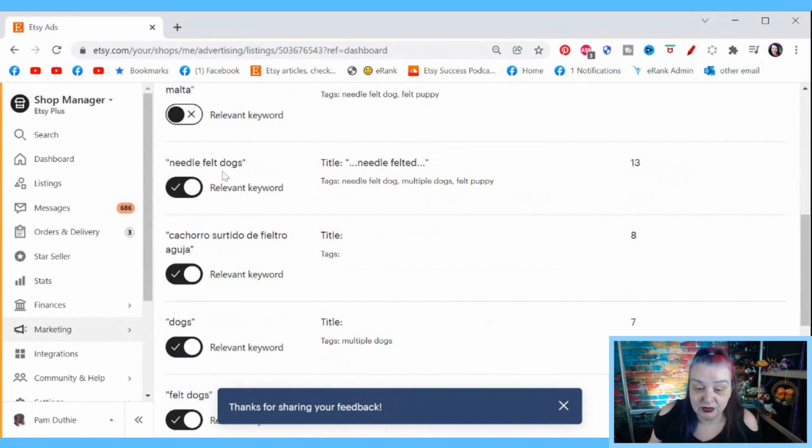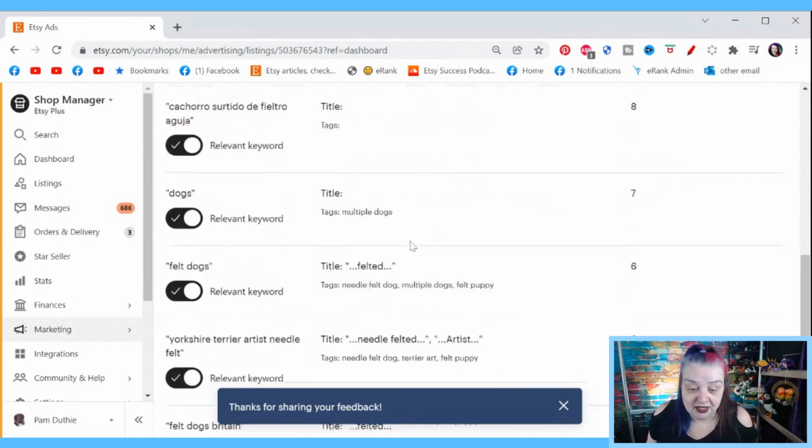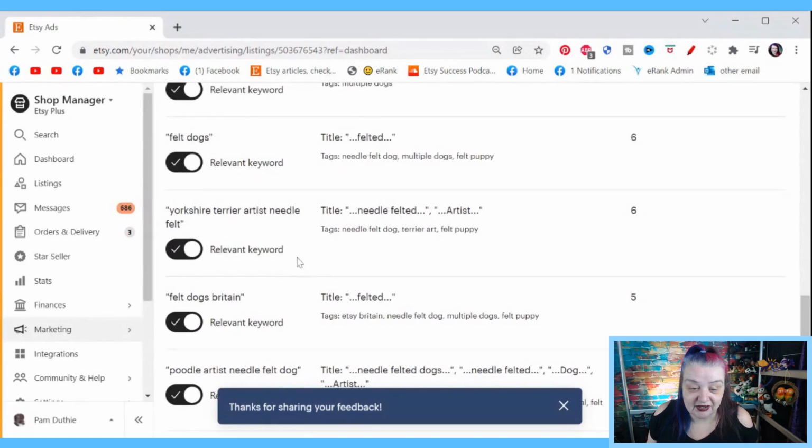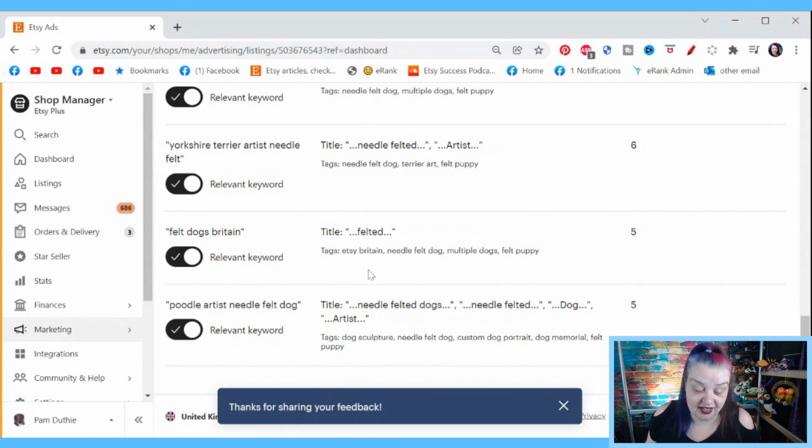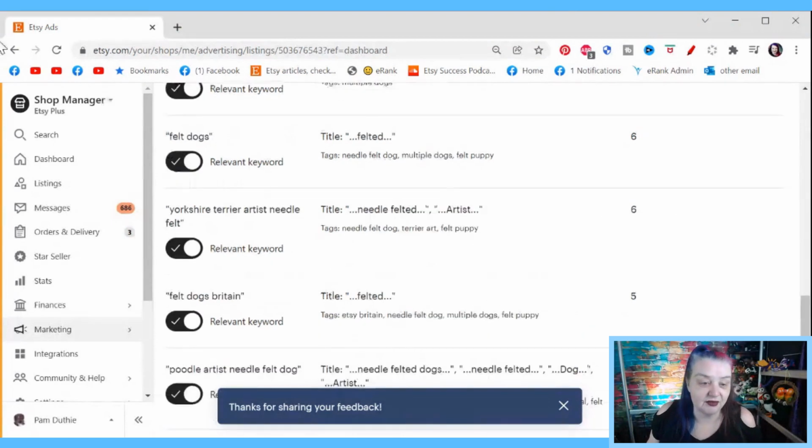Now here you see needle felt dogs. I've seen a lot of people search for needle felt when the term is needle felted, but it really does tell me that maybe I should look at changing some of my titles there. But is there anything? Yorkshire Terrier artist, fair enough. Felt Dogs Britain. Oh, I see. For some reason, I've got a tag of Etsy Britain. I will have to change that. Somebody makes listings years ago and hasn't changed them. But the rest of them are relevant, so that's cool.